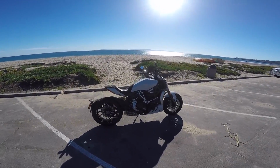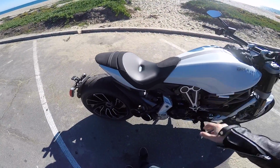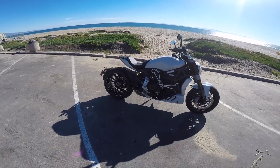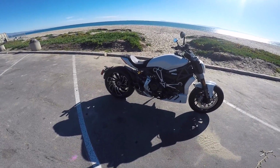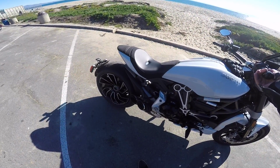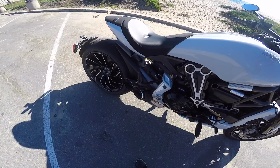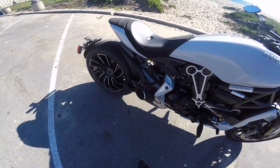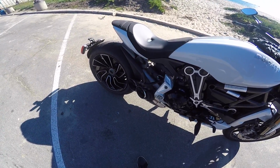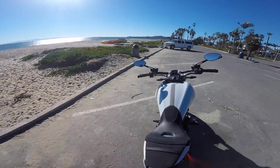Let's start this bad boy up, give you a little sound of the exhaust. Again, that stock exhaust is going to be getting replaced in the next episode. So I am very excited. Give you a little rev here. So if you can hear those little pops and crackles, they're going to be so heightened when we put on the full titanium exhaust system. Oh, this puppy is going to roar. I am so damn excited for this.